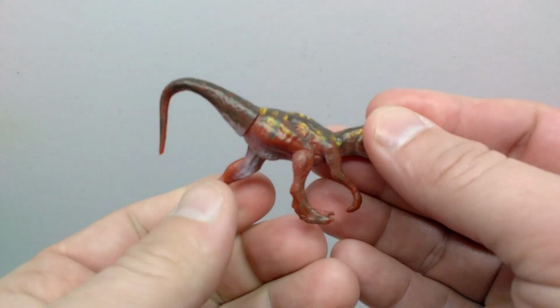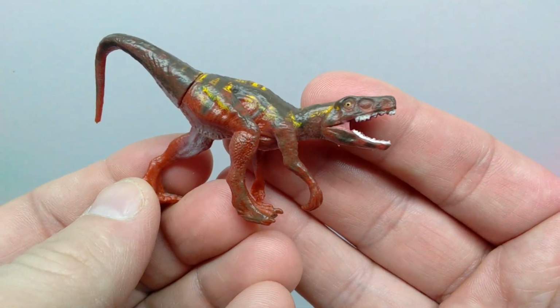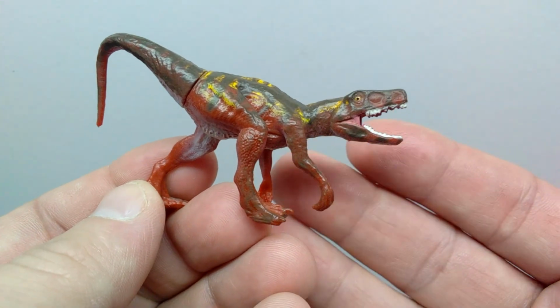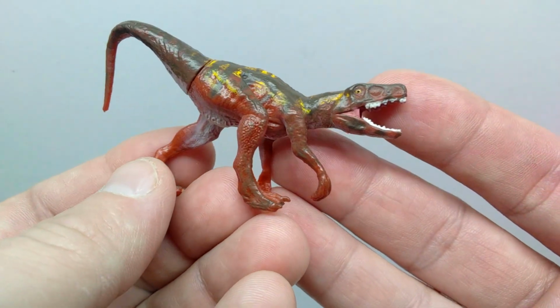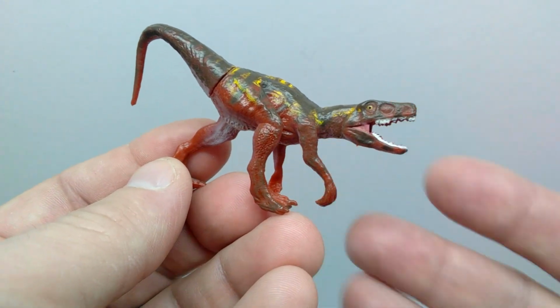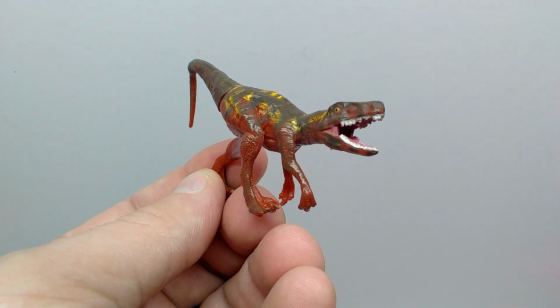And then we've got ourselves the Herrerasaurus, and I think the Herrerasaurus here is really cool because it's a brand new species to the line and something that we don't have many figures of. There's just very few Herrerasaurus figures out there. So this one is kind of meant to look like, I guess it's crouching down. Obviously, it's not a quadrupedal animal, but it's in kind of a quadrupedal stance.